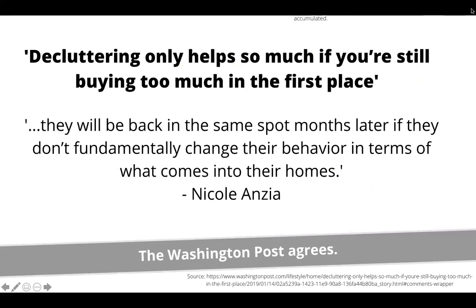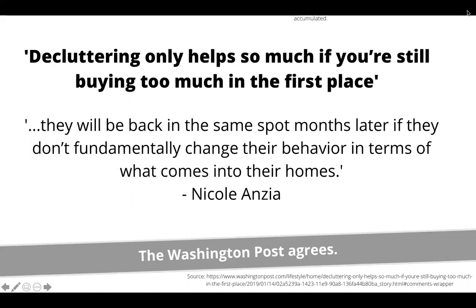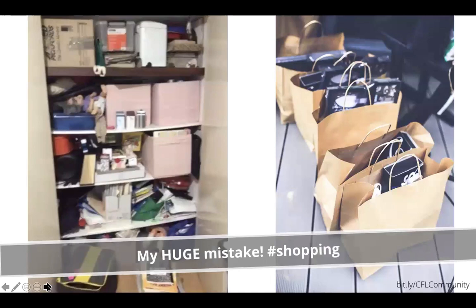Nicole Anzia says that people who declutter will be back in the same spot months later if they don't fundamentally change their behaviour in terms of what comes into their homes. So it does not really matter how much decluttering we do if we don't reduce the amount of things that come into our house. It's essentially 2 steps forward and 1 step back. And that was my problem initially.